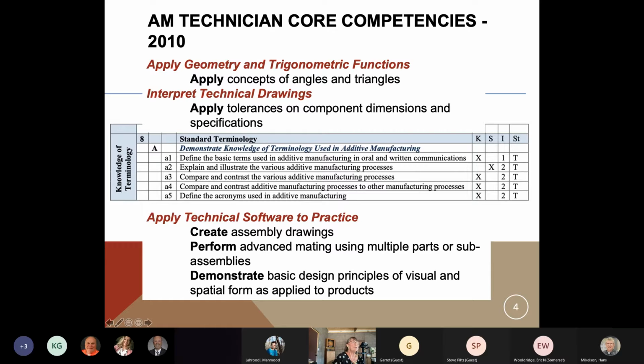And then we're going to also create assembly drawings. We're going to perform advanced mating using multiple parts or sub-assemblies. I call it joining, not mating, but that's what we're going to do in this activity as well. And then I'm going to demonstrate some basic design principles that you can use in your classroom with this 3D pen. Okay?